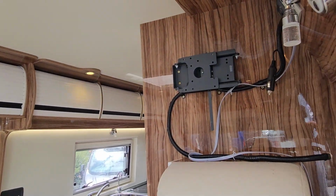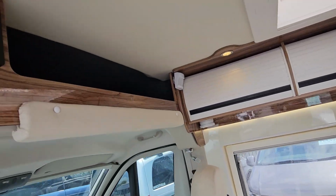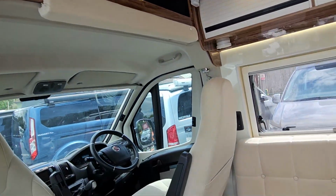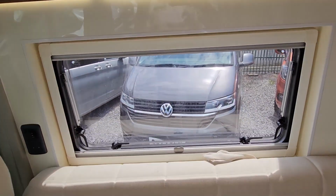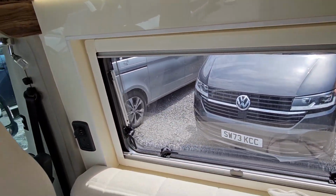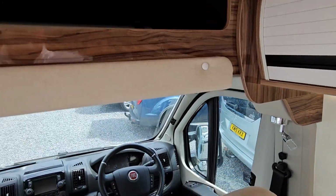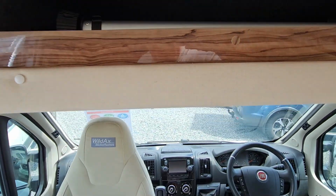You've got a TV point there for your TV, factory fitted. CBE control panel, push button job, does everything you want it to do, tells you how much water and electric you've got, and then on off buttons for everything else. Nice and simple. Big lounge window, loads of sockets, a double USB and a mains there. Good bit of storage over the cab, where you'd probably be able to roll your bedding up, get it in up there, and one of your table legs.